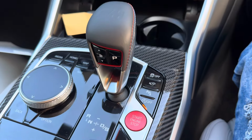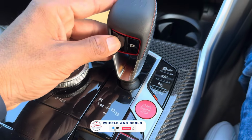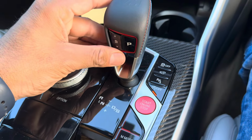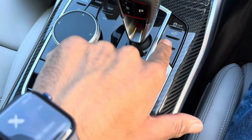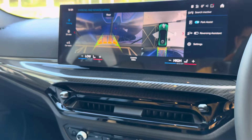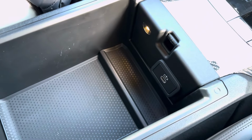Look at the gear lever. Good looking gear lever with M Sport logo embossed on it. And you get parking button, and that's where you can change your driving modes. You get rotary dial and access to your control buttons. Push button start, and you have access to 360 view camera system. Center console storage with USB-C charging port.